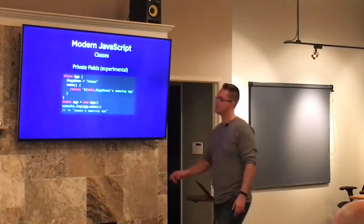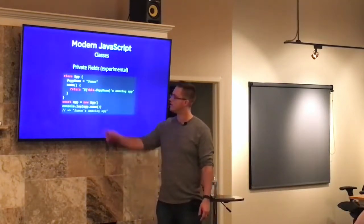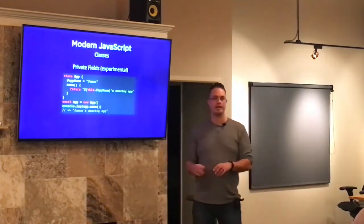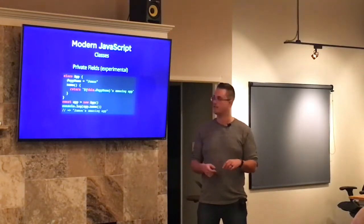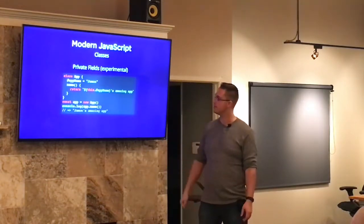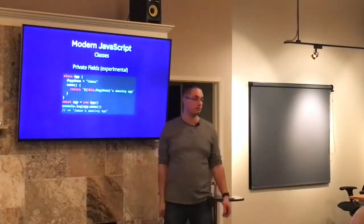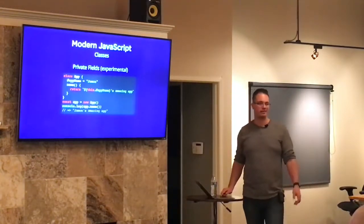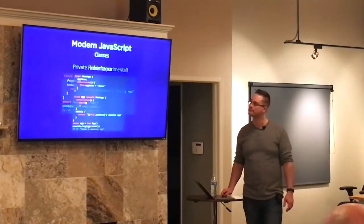There's a new one coming, which is this # hashtag, whatever. It is for a private property. So if you don't want that accessible outside of the class, like you create a new instance and you don't want someone doing the instance.appName, then you put that little hash there. Still accessible, but only to methods of that class. So these are just things that Ruby has had since 1995 or whatever. This is just stuff where JavaScript's catching up.